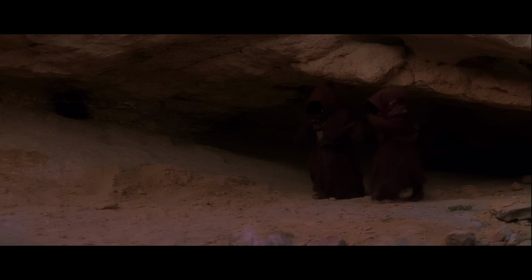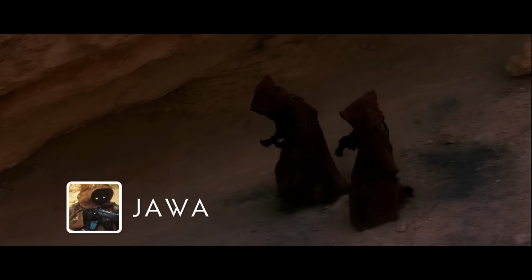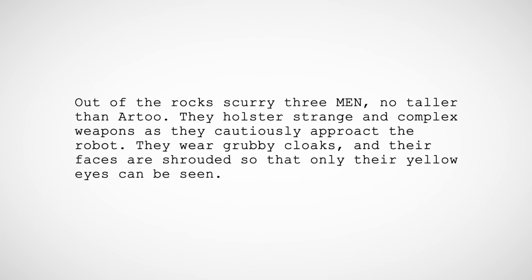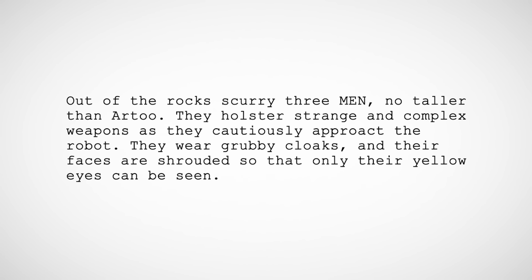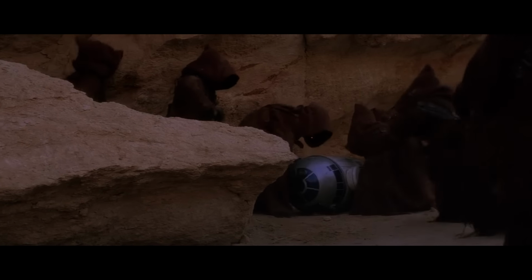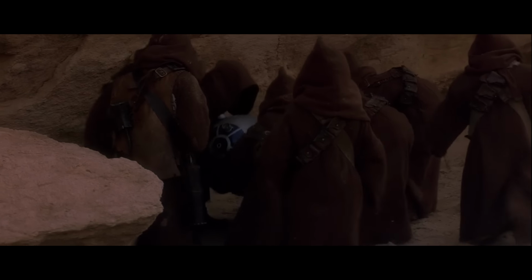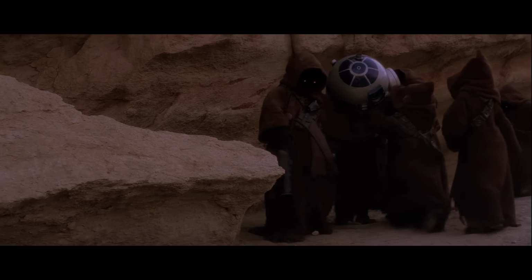The first aliens we're introduced to in the Star Wars universe are the Jawas. They first appear in A New Hope's second draft script, where they're described as wearing grubby cloaks and their faces are shrouded so that only their yellow eyes can be seen, which is basically what ended up on screen. The Jawas are also described in ambiguously human terms, being referred to as men or dwarfs, with the word Jawa implied to be a nickname.